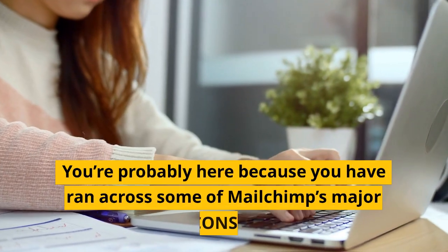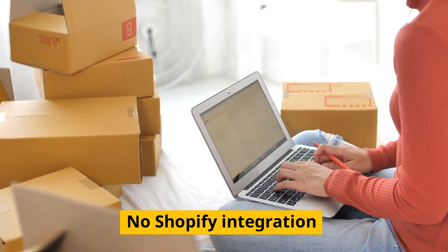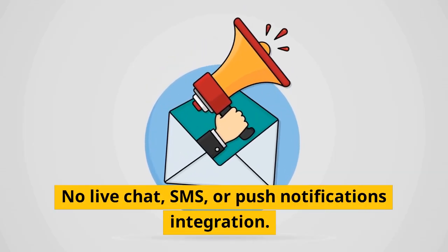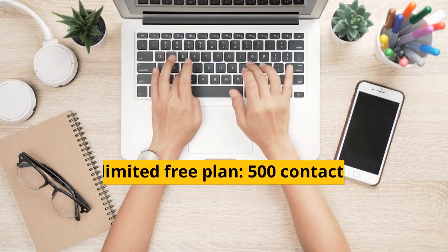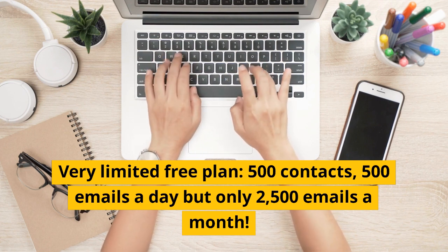You're probably here because you have run across some of MailChimp's major cons. No Shopify integration. No live chat, SMS, or push notifications integration. Every feature is charged by contacts, greatly increasing the cost. Very limited free plan: 500 contacts, 500 emails a day, but only 2,500 emails a month.